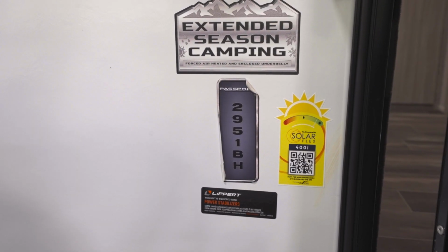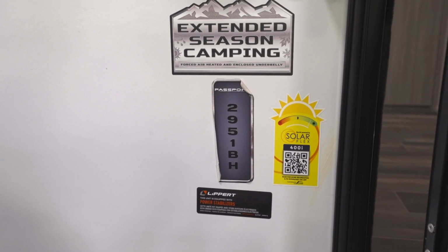All this adds up to superior protection and is part of the extended season camping package to allow you to get out to a campground in early spring and stay out until late fall. When it comes to floor plans, Passport is loaded. So let's check out a couple select Passports in their SL series first, then move on to some of the GT series. The SL series runs from 3,500 to 6,000 pounds in unloaded weight and from 23 to 33 feet in length.